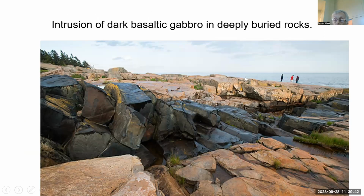And later on, more eruptions occur, and you get these intrusions of dark. This is gabbro or basalt in very deeply buried rocks. Remember, we're not seeing this on the surface. It's action that's due to continental plate collision, melting, volcanic action deep underground. And this is a piece of basalt that's pushed up into a layer of granite. It's actually the basaltic rock called gabbro. It's black, it's dark, it's very different in color from granite, and it's much heavier.